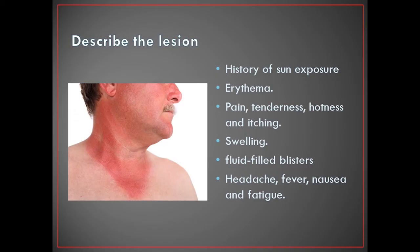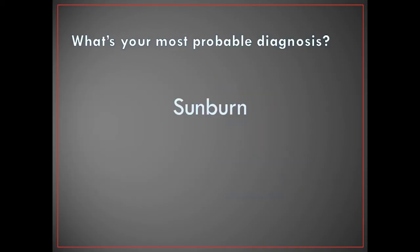If the lesion involves a large area of the body, this patient might also complain of systemic manifestations like headache, fever, nausea, or fatigue. This is a clear case of sunburn or photosensitivity.